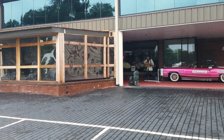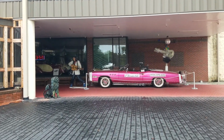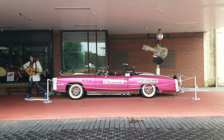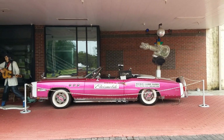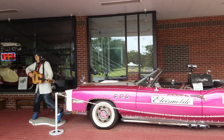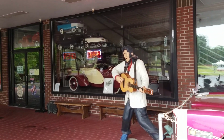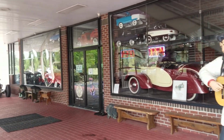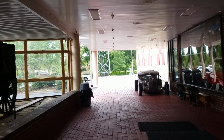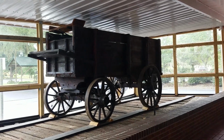Now this is the entrance, and like about everything you run into in the South, there's always Elvis lurking around somewhere. That's right. Out in front is the Elvis Mobile. And we're going to take you inside and let you see a little bit more.